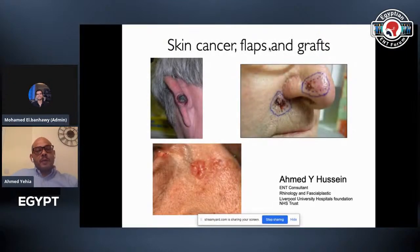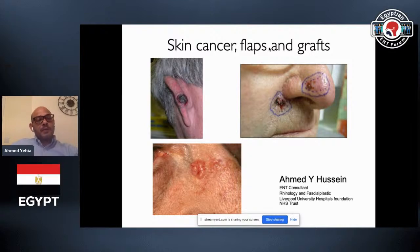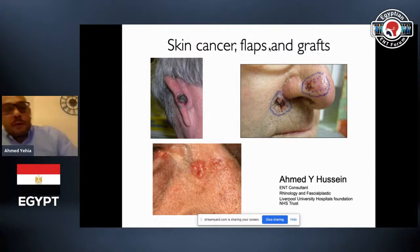طيب احنا will go to start this lecture. It's a long lecture and it will cover few topics. All of them can be done in like three lectures, one for cutaneous non-melanotic skin cancer, one for melanoma, and the other for facial flaps and grafts and reconstruction. So we'll try to hint a lot of things about this subject as much as we can.